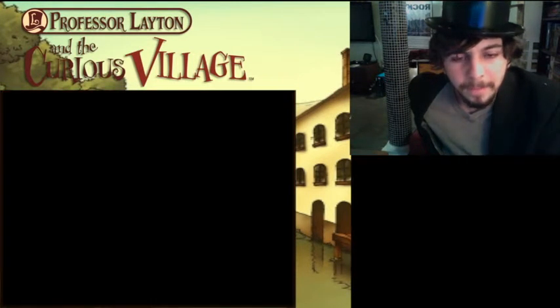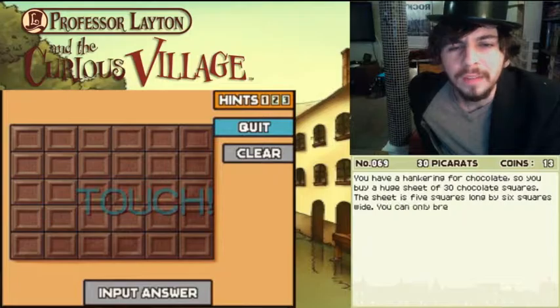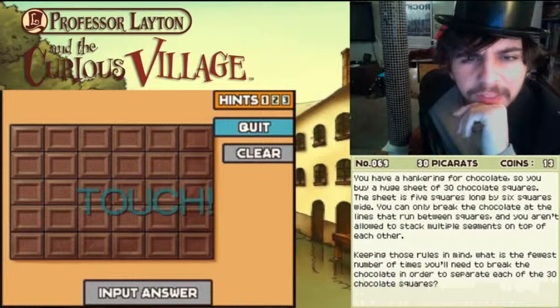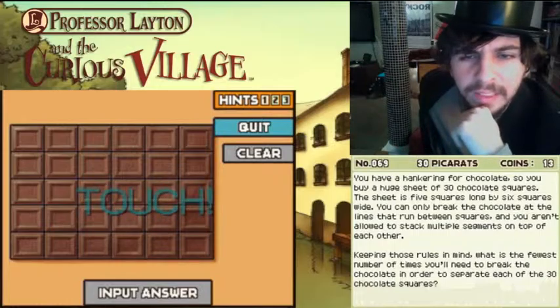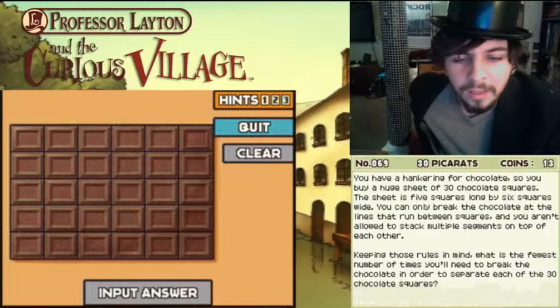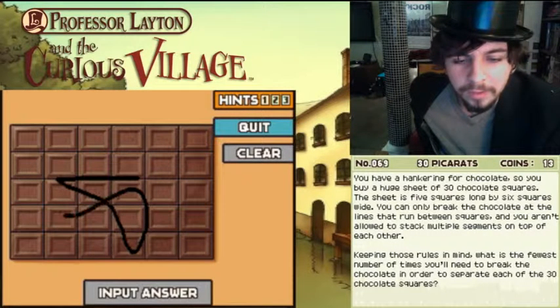Chocolate puzzle, alright. You have a hankering for chocolate, so you buy a huge sheet of 30 squares. The sheet is 5 squares by 6 squares, okay? You can only break it at the lines that run. What is the fewest number of times you'll need to break the chocolate in order to separate each of the 30 squares? Can I... Oh, what? I can draw on it.